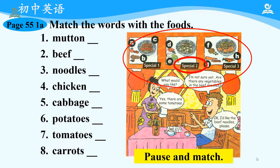Okay, now let's check the answers. Mutton goes to G, and beef goes to B. Noodles, C. Chicken, D. Cabbage, E. Potatoes, F. Tomatoes, A. Carrots, H. Have you got them all right? So, let's get to know the specials.